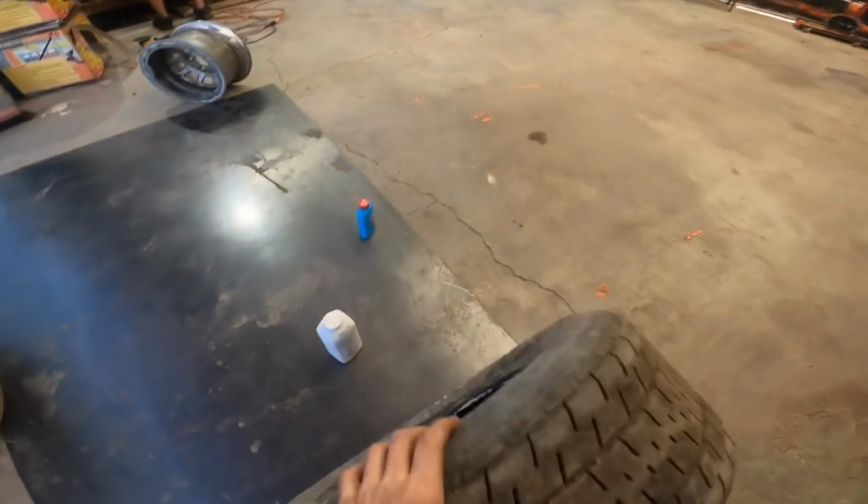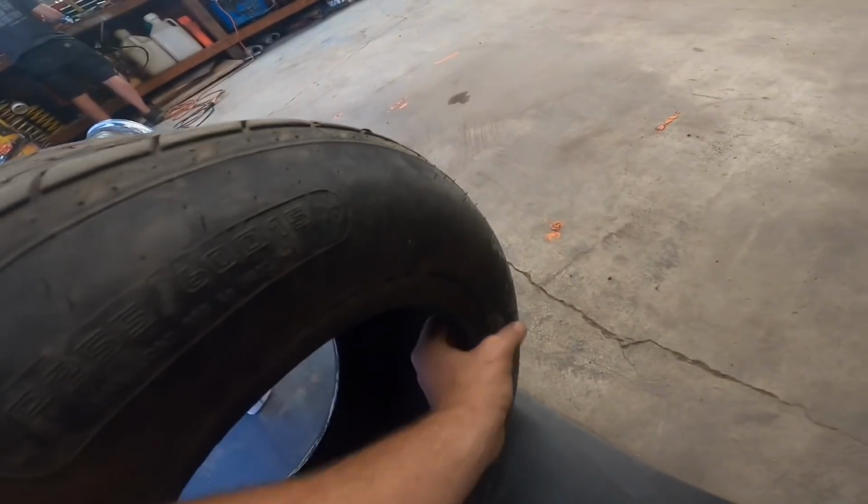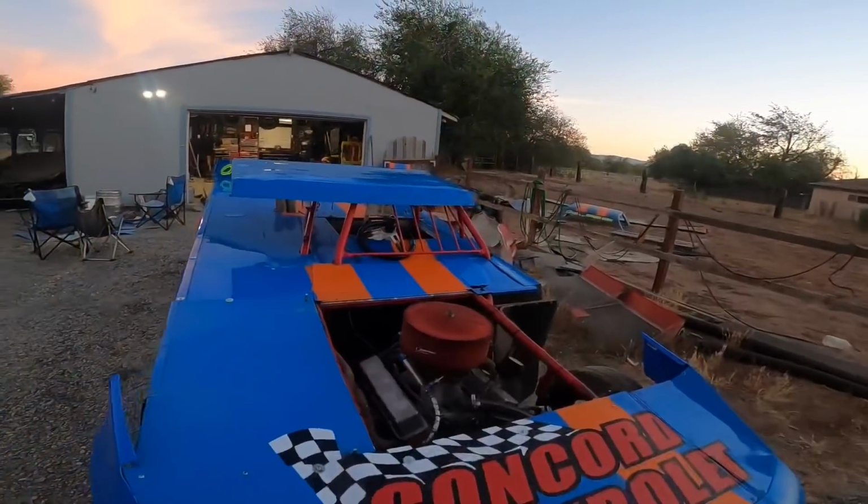What happened was this tire had a little hole right here in the sidewall, so I glued it up a little bit and smoothed it out on the inside. And this will be a left rear tire. I don't know about running this on the right rear or the right front. Probably won't work with the tube, but the left side tires should work fine. Well, you know, it is what it is.